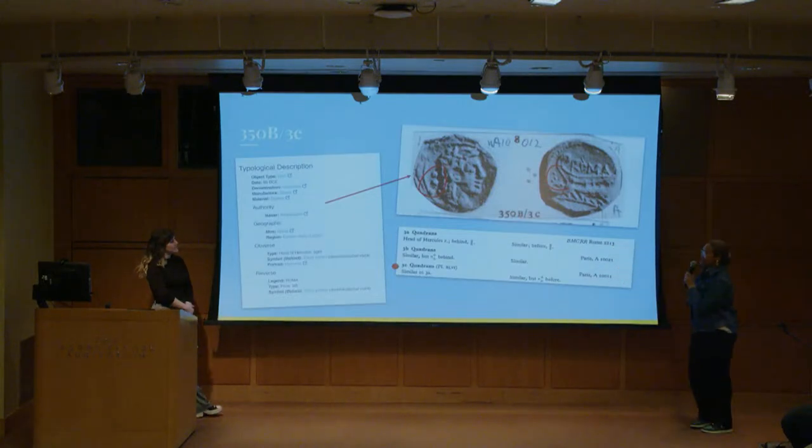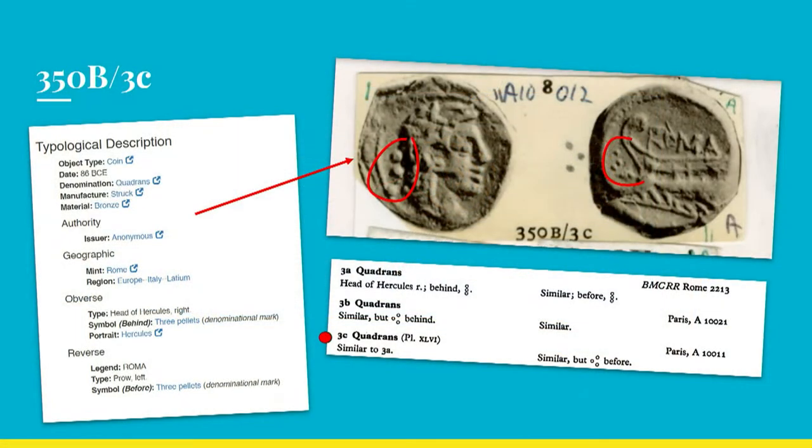This is an example of a coin that I was tasked to find. The key parts of looking for rare coins is making sure to pay attention to the details. So we have three different versions of this coin. We have 3A, 3B, 3C. The only difference is really the placement of the pellets.